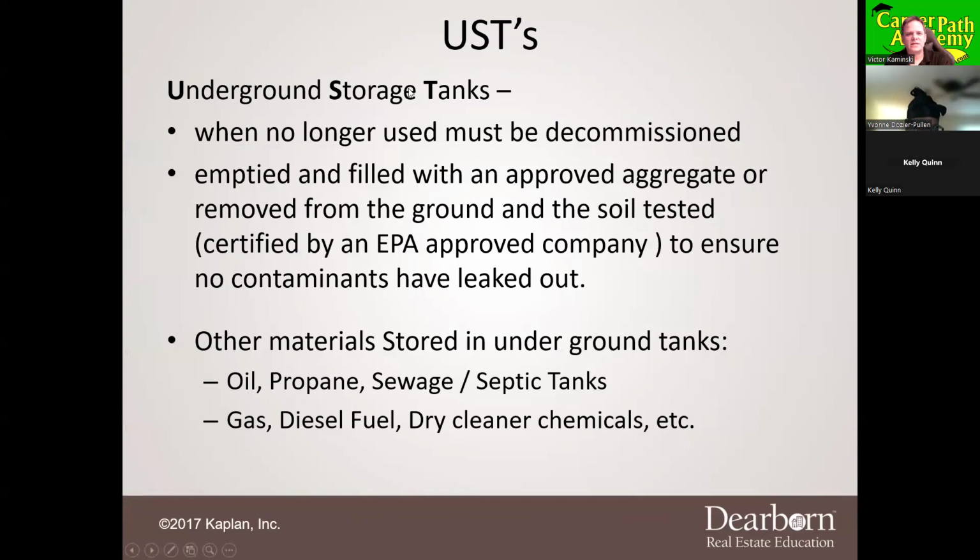Okay, next thing is underground storage tanks, or USTs. We need to know about USTs. Underground storage tanks could store thousands of materials or chemicals. We are familiar with residential real estate, where they hold sewage, wastewater from the rain, or heating oil. When tanks are underground and no longer used, they're required to be decommissioned.